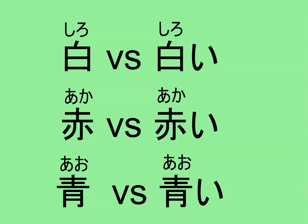One of the secrets to memory retention is I want to get you looking for patterns. If I can get you to recognize the pattern, you will memorize quicker and better. So let's look at this. You've probably already noticed the pattern. I'll give you a second of think time. We have shiro. We have shiroi. We have aka. We have akai. We have ao. We have aoi. What's the difference? One of these things is not like the other. Yeah, all of these have an i added. Okay? Basically, this is the noun form.